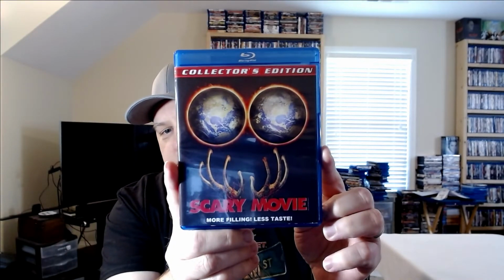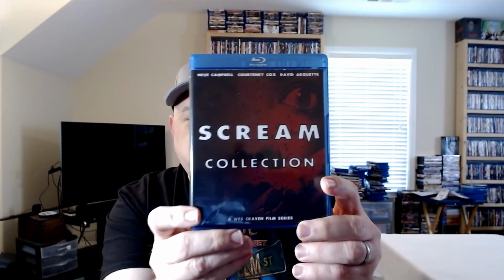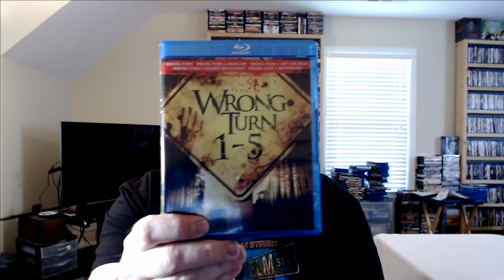Next I have the Scary Movie collection. 1, 2, 3, and 4, and 5 all together in its own Blu-ray case. And then got the Scream collection next. 1, 2, 3, and 4. There's another cover art that I printed out. Put all my, kind of condense all my collection into one case. So they have a new Scream movie coming out too, I believe. And next in my horror collection will be The Wrong Turn 1 through 5.